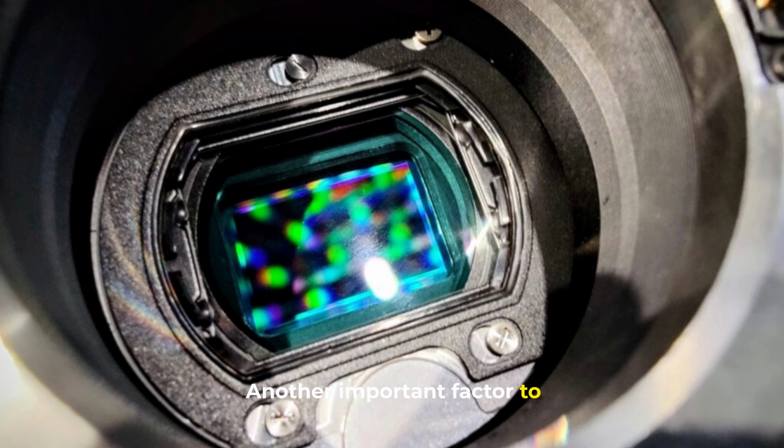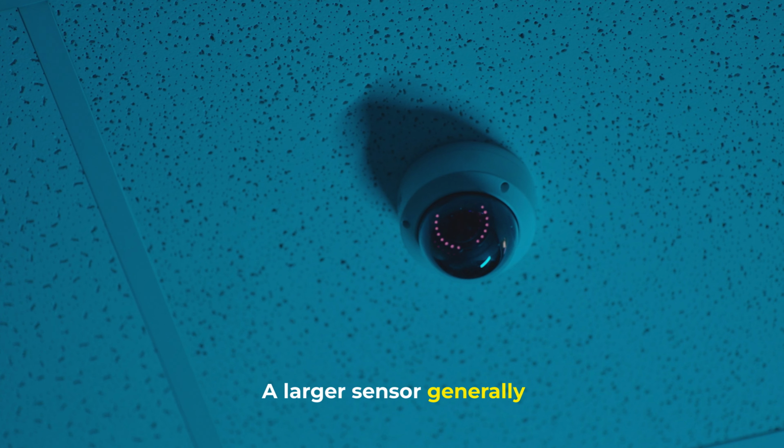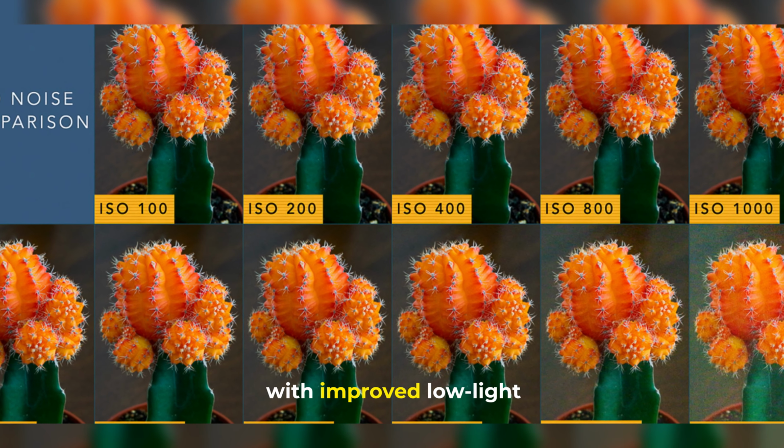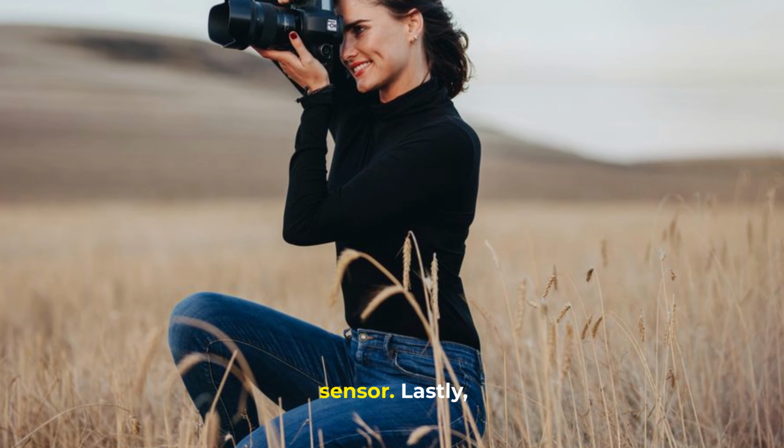Another important factor to consider is the camera's sensor size. A larger sensor generally produces better image quality with improved low-light performance. So, if you're looking for professional-looking photos, go for a camera with a larger sensor.